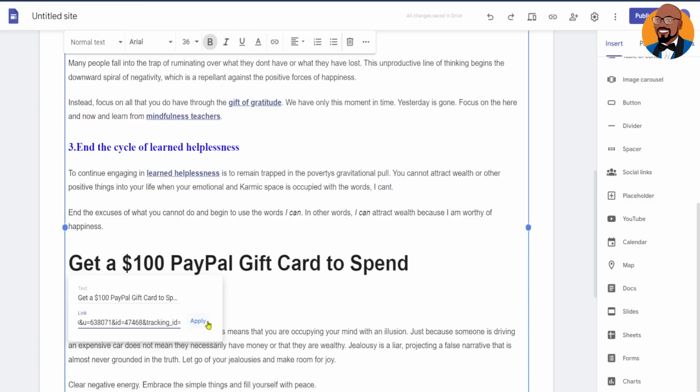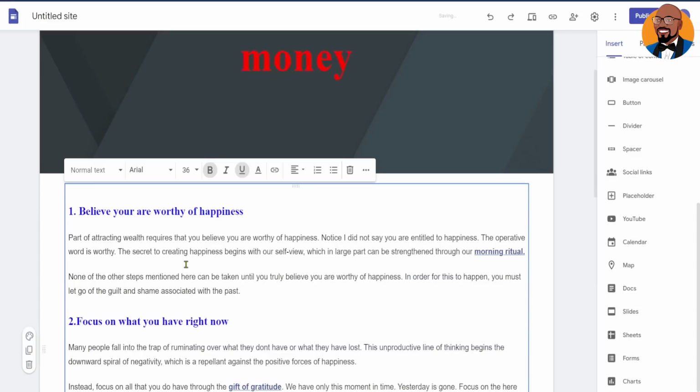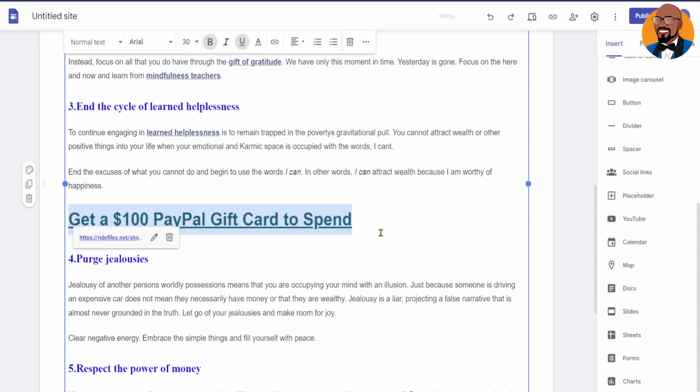So what you want to do is press this chain icon right over here to insert a link. All you've got to do is go back to CPA Grip and then open up that offer and grab your affiliate link. You want to copy the affiliate link, go back, and then paste that link inside of this box and press apply. So what it will do is make this text clickable. Now obviously you can also change the colors, and you can change the fonts and sizes and all that stuff and play around.